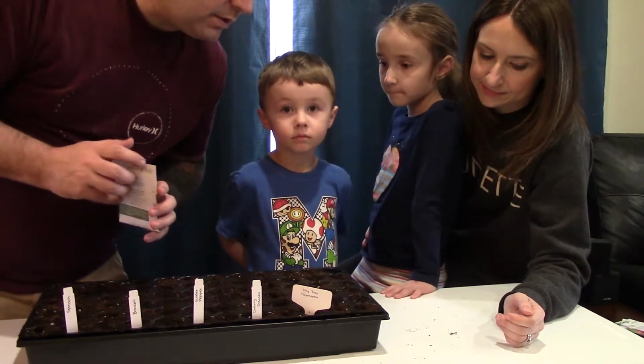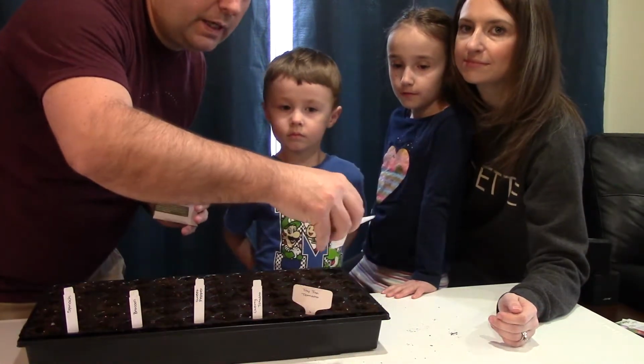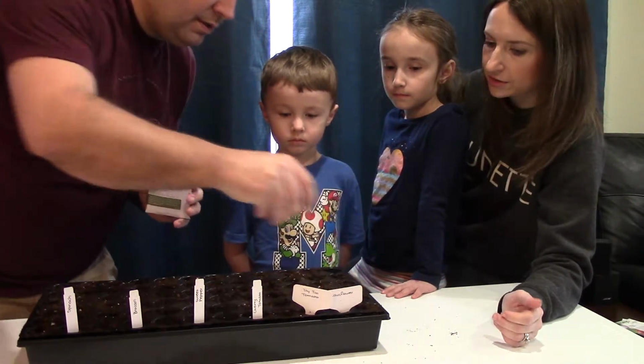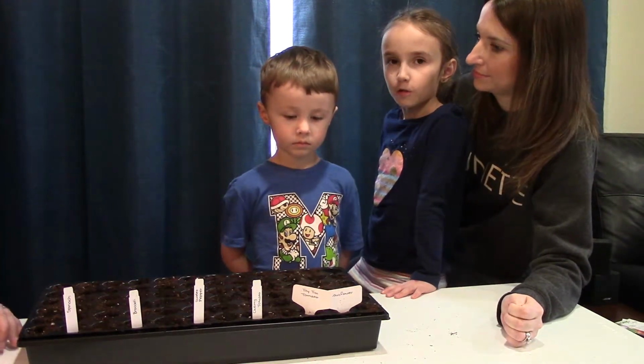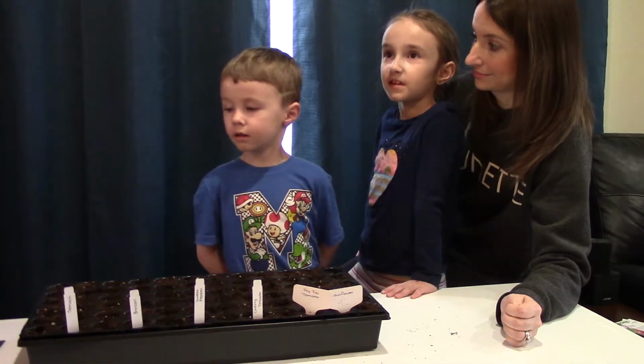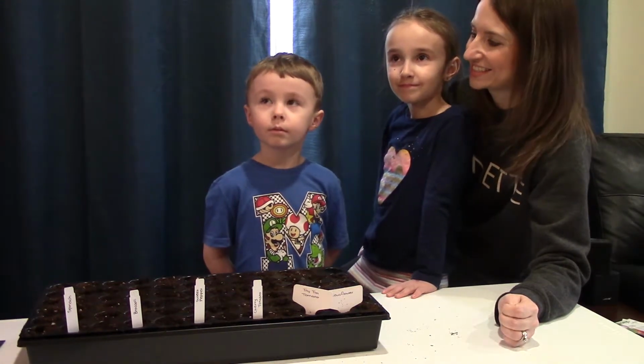Alright, so next is going to be cauliflower. Think these are gonna be big or small? Awesome. It's going to be small. I think they're going to be big. I think they're going to be medium. Well, let's find out. I think they're going to be big.